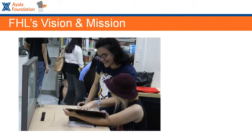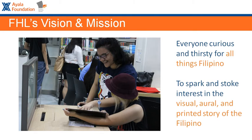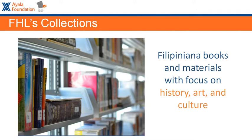Our vision and mission is for everyone curious and thirsty for all things Filipino, and to spark and stoke interest in the visual, oral, and printed story of the Filipino. We also aim to be a one-stop electronic research center on the Philippines. That's why we're collecting all these materials: Filipiniana books and materials with focus on history, art, and culture. We have over 13,000 volumes of contemporary materials on Filipiniana.